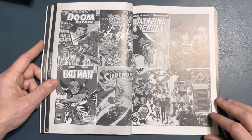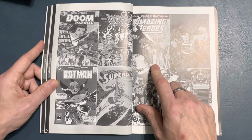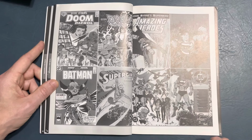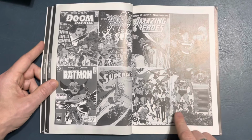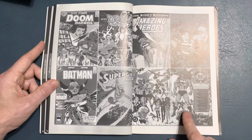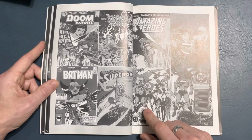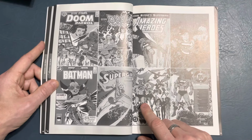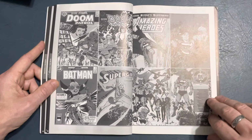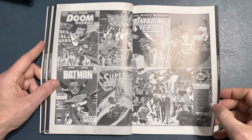Of course, Superman. I bought this Amazing Heroes just because of that cover. Love that shot of Superman flying. I love this wraparound cover for the Who's Who. He's got the bulky modern Superman when this came out, of course. And then here's the Golden Age Superman, and he adjusted the proportions some. Just love this. I gotta pull that out.